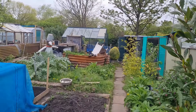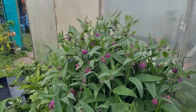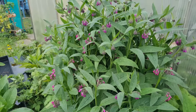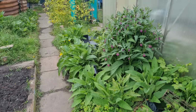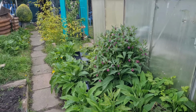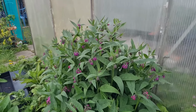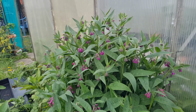This was forecast. Here is comfrey. I've just left this one to flower, as I'm behind this year, folks. I should have been chopping that back and putting it into a bin, but I haven't. So I've just left this one here just for the bees, because they love the comfrey flowers.